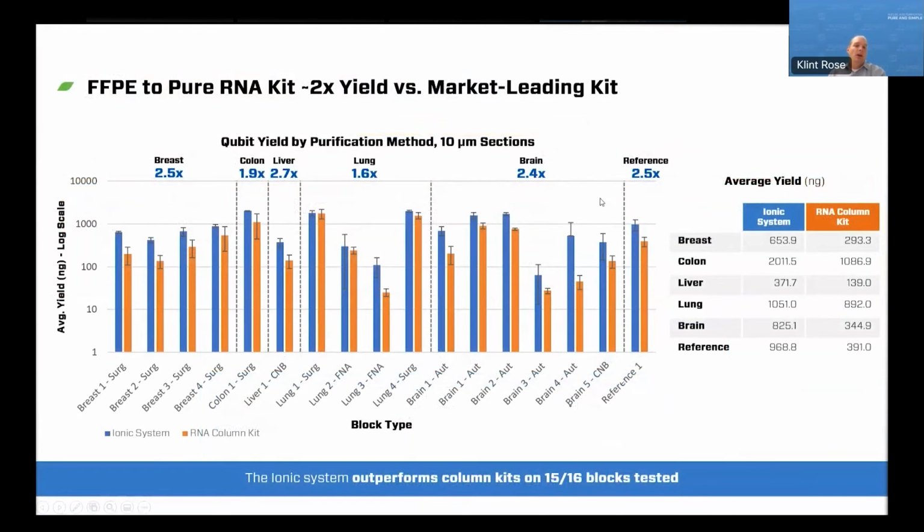So for the mRNA case, this is a comparison looking at several different blocks, several different tissues as well. 10-micron sections into each of these extractions. And what you can see is on average, we have about twice as much yield as you can get from the market leading kit, whether it's a small, fine needle aspirate tissue or a much larger resection.